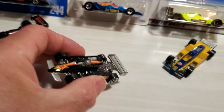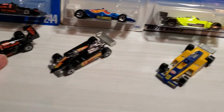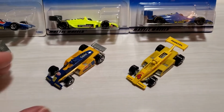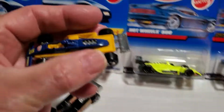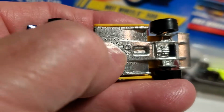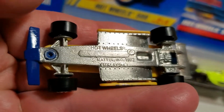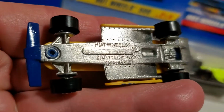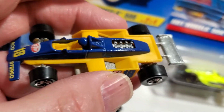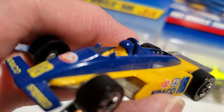And this is not actually based on any Indy cars that I know of. But then they did come out with some other Indy cars that are based on actual Indy cars. And this one, well, it's copyright 82 on the bottom. But as you can see, there's race section here and race section where it says Malaysia. This is a later version. It's not the original one, but it's got a nice metal chassis. Includes the wing. The side pods and the yellow portion is plastic, so part of the driver there. And then, of course, the top of the body, blue, is metal.